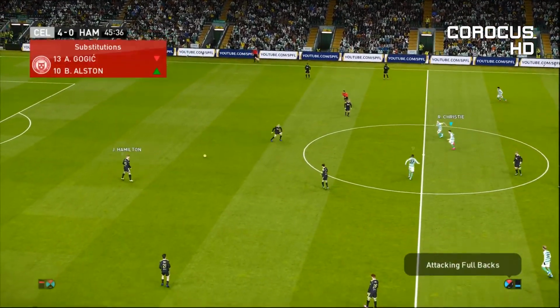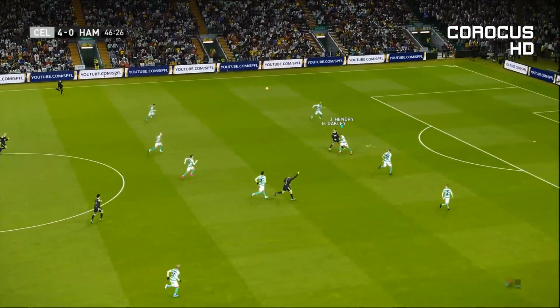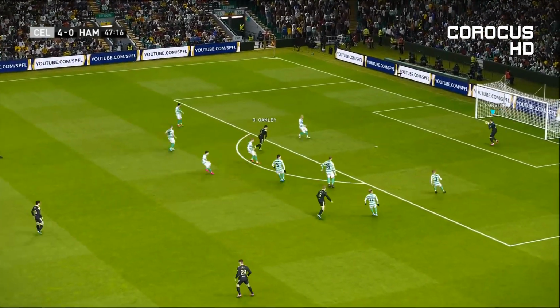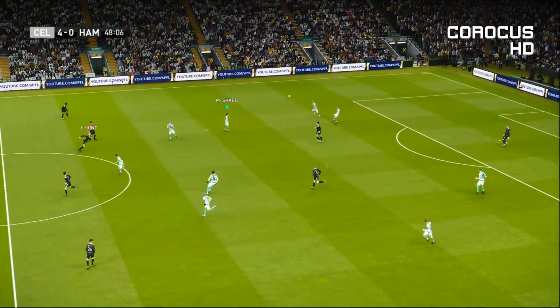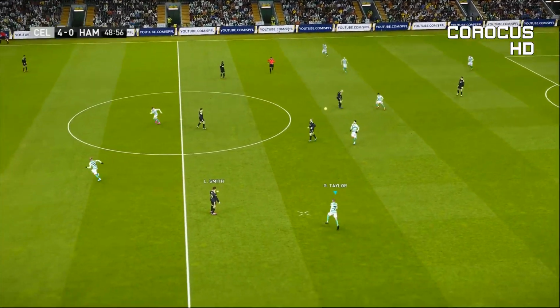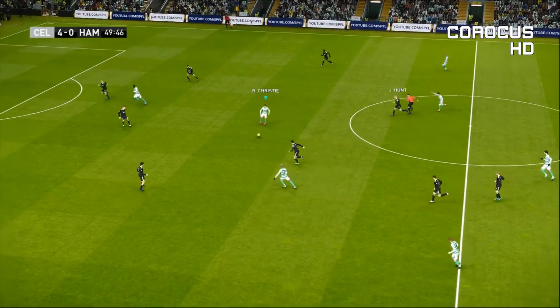And we're off again. Looking to hit the front line. Tries a shot! And he's kept it out. That's a great save. Well, they're being made to force the issue, but they need to be patient and a little more composed. Sinclair.